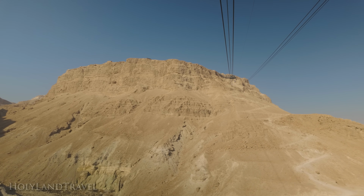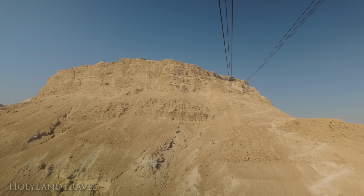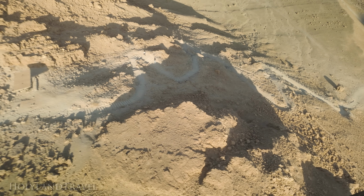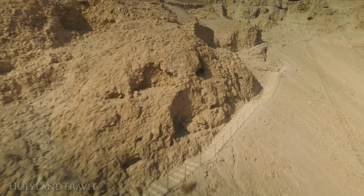Today, visitors ascend to Masada's summit via a modern cable car, yet history reveals two ancient pathways: a western route buried beneath the Roman siege dike, and the famous serpentine eastern snake path, each bearing silent witnesses to centuries of human ascent.